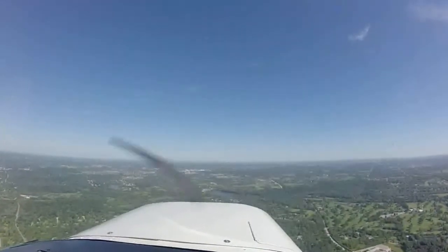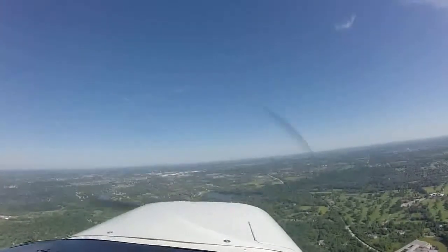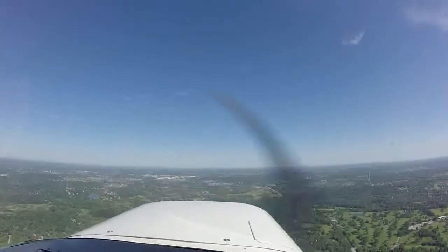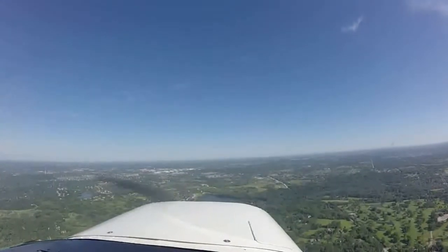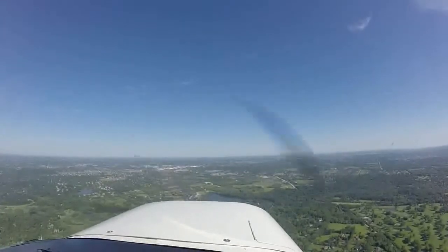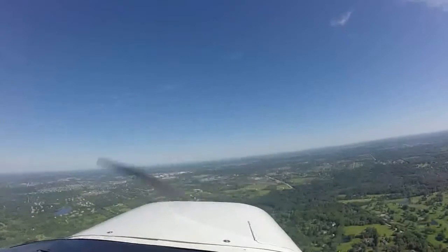35 November, what's your on-course heading? From here about 240, 35 November. That's Kemper, that's Lake Zurich. As soon as I go over Kemper, I'm going to head straight west. Roger that, and we'll plan the left downwind for 3-0.